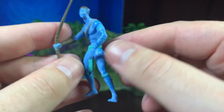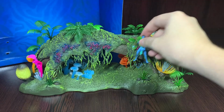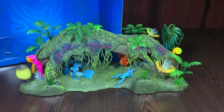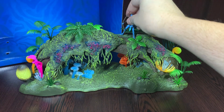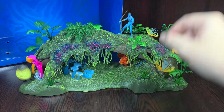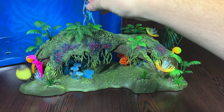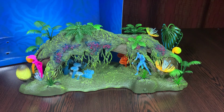But he doesn't really have anything to interact with here, and because they don't have foot pegs or anything, he just kind of, that's about it. The box advertises that he can stand around up here. Actually, yeah, he can pretty well. That wasn't as hard as I thought it would be, but there's nothing really major for him to be doing here, other than just hanging out.